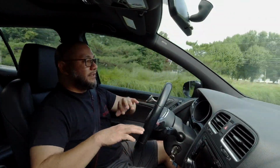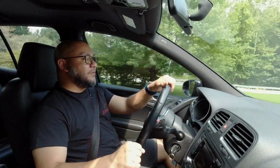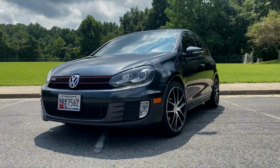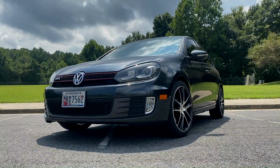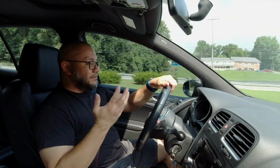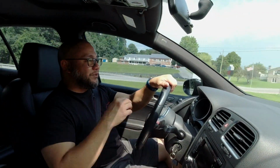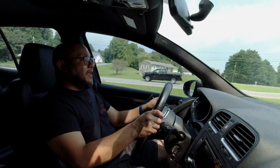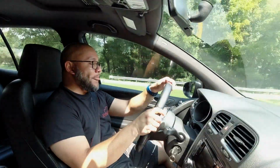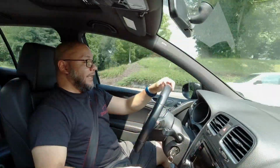I am driving kind of our unspoken hero, our 2014 Mk6 Golf GTI Driver's Edition, which we've had for 7 years. And I say it's an unspoken hero because this is our beater car. I hate to say it because we don't beat on it. It's definitely been a daily driver for both my wife and I. It's been a family car for years. It's been quite reliable for a long time. It's got 135,000 miles now on the odometer, and it was stock for many years until recently.